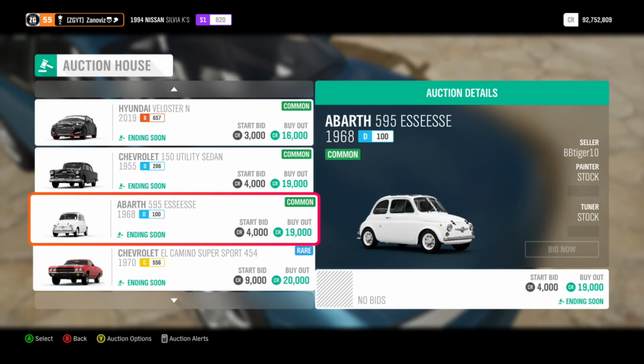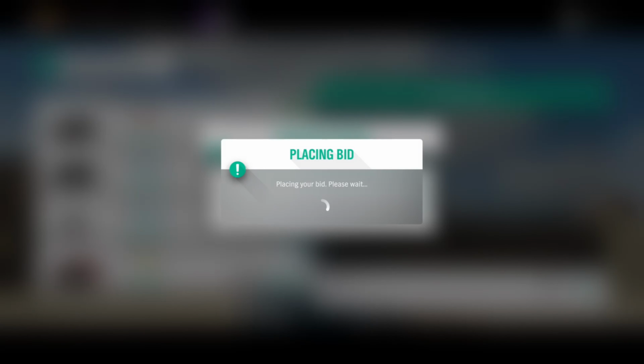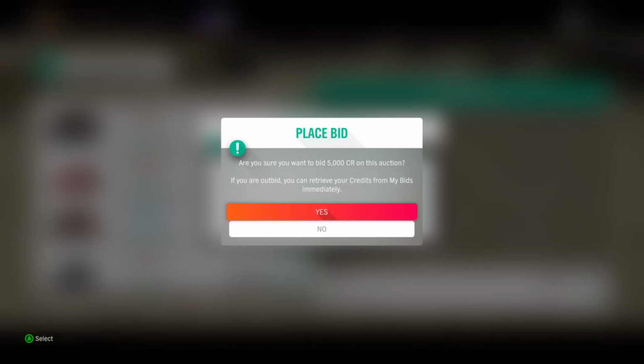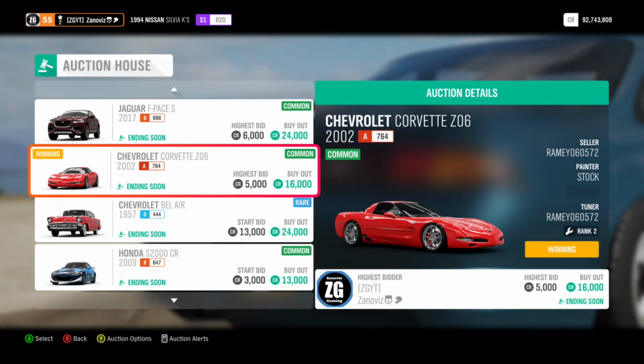And I'm trying to find a little car. You know what? We're gonna test our luck on this little Abarth here. $4,000. We have $46,000 to upgrade it. We have $4,000 for a Corvette. I will gladly bid on that one. Maybe we can do that one as well.